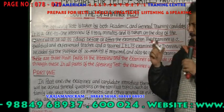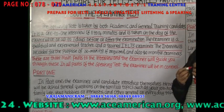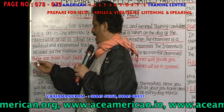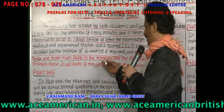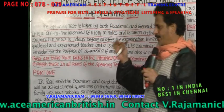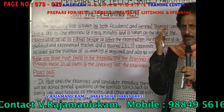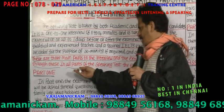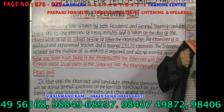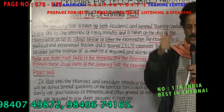So in this I.E.L.T.S speaking task, how many sections or parts are there? There are 3 main parts to the interview, and the examiner will guide you through these. So how many parts are there? 3 parts in speaking, checking your level of English. In all parts of the speaking test, the examiner will be in control. So the examiner will control you. He'll be with you for 11 to 14 minutes, divided into 3 parts. Who will be in control with you? The examiner. So it is recorded for 2 purposes, for remarking and for checking the examiner also.